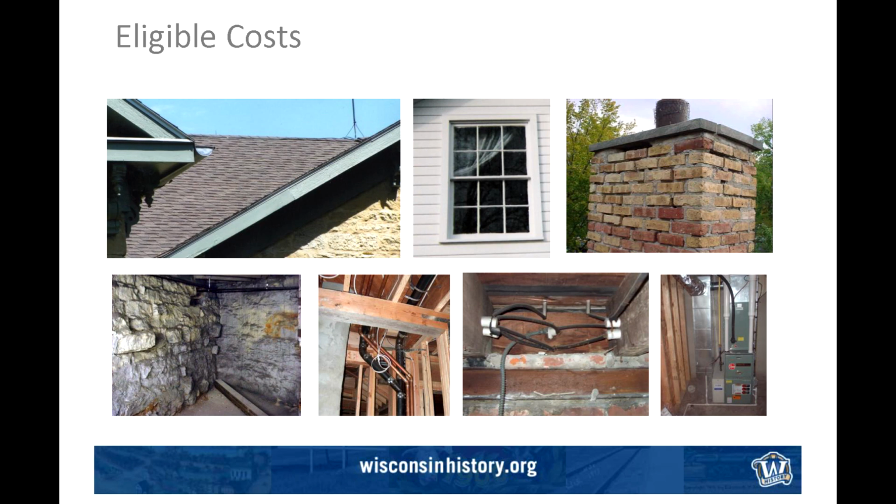So for homeowners, your eligible expenses are really going to be anything to do with the exterior of your house itself. So if you think about painting, your roof, your chimney, windows, that sort of thing. On the interior, the eligible work is going to be anything associated with your mechanical, electrical, plumbing, or structural system. Okay? So, for example, refinishing wood floors is not going to be eligible. Even wood floors are a very important part of our historic homes. It's just not an eligible expense.